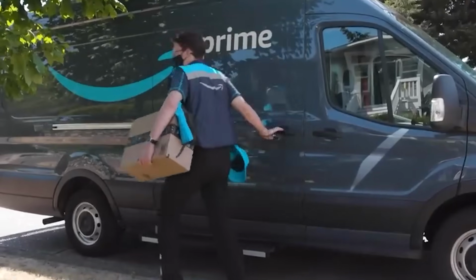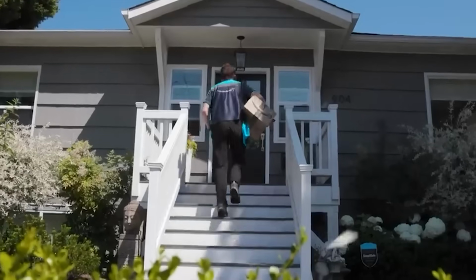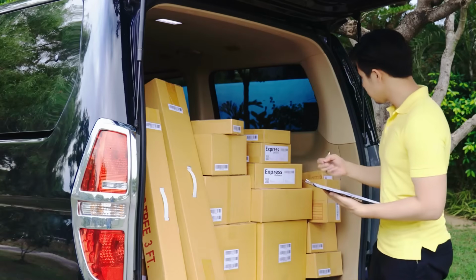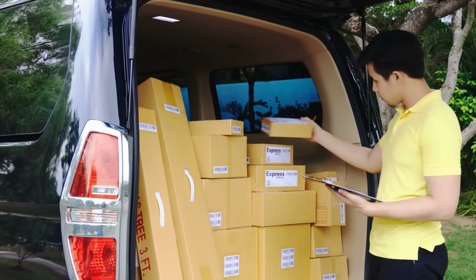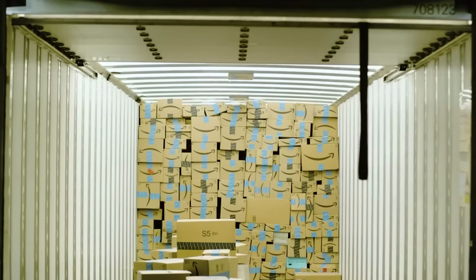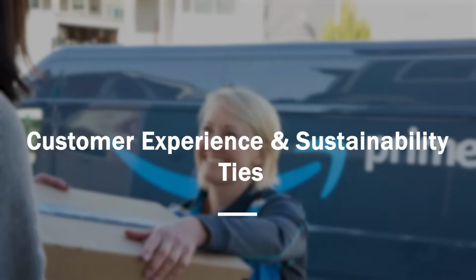This ongoing feedback loop means that the system doesn't just deliver faster, it delivers smarter. Each delivery improves the next. And in the long run, that's what allows Amazon to not only keep up with demand, but often stay a step ahead. Customer experience and sustainability ties.